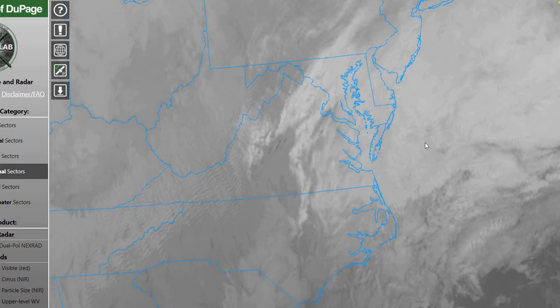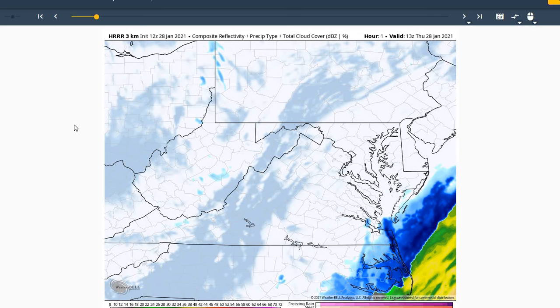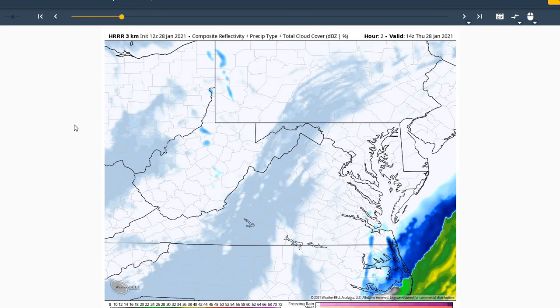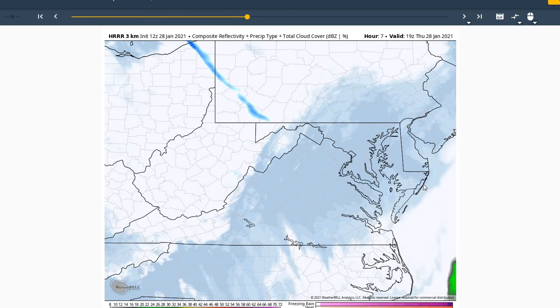can see we have a good amount of cloud cover still over the region. That's going to be the case for the morning hours before we see some sunshine this afternoon. And taking a look at the HERM model and the derived reflectivity as well as the radar, you can see that snowfall moving off the coast and the skies clearing by about 1 to 2 o'clock this afternoon.